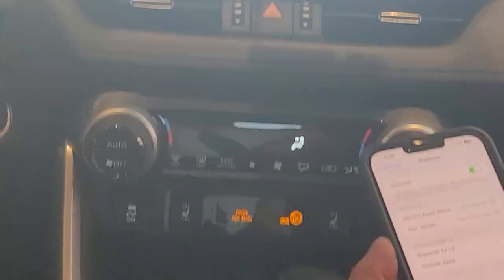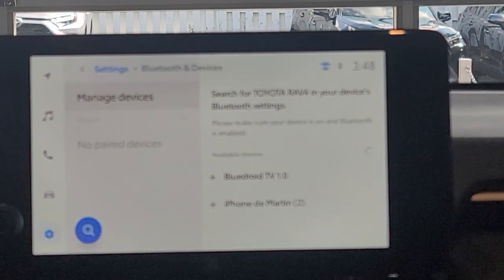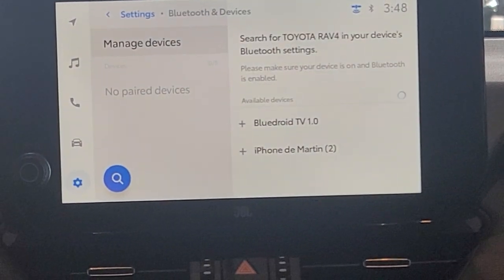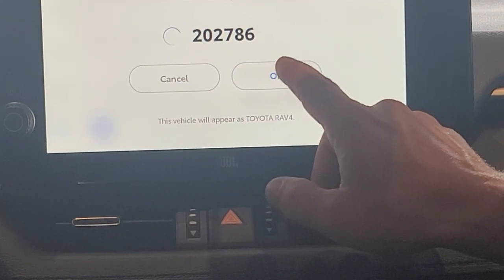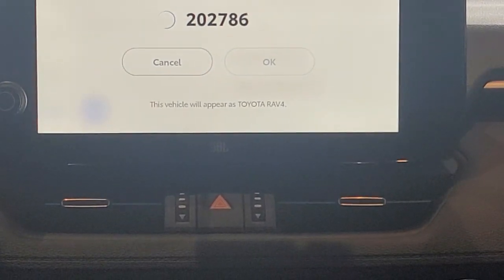Excellent. And then Martin, we'll do yours first just because yours came up first. Okay. So click on Toyota RAV4. You'll get a 6-digit pairing code on the screen. 202786. Yep. Okay. And then just click pair on your phone.